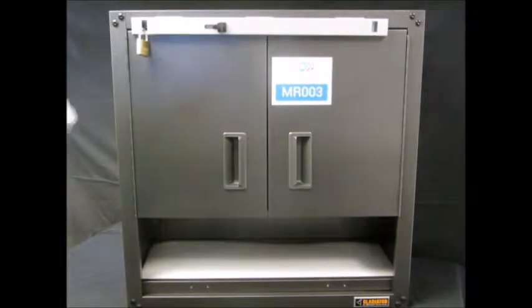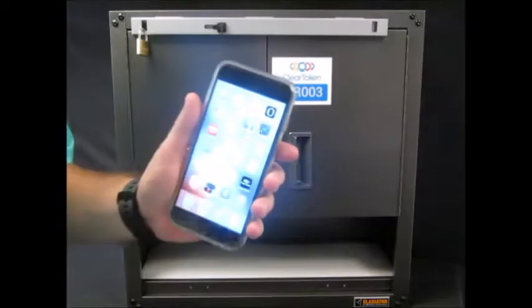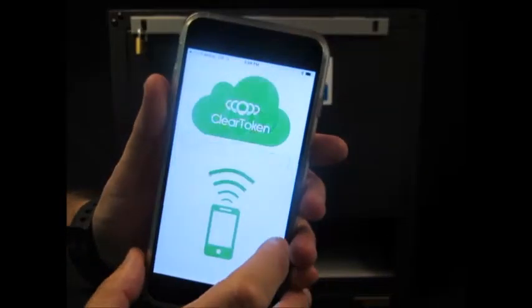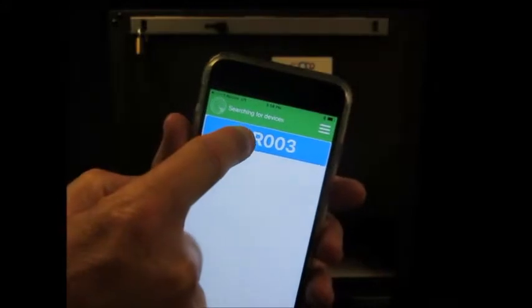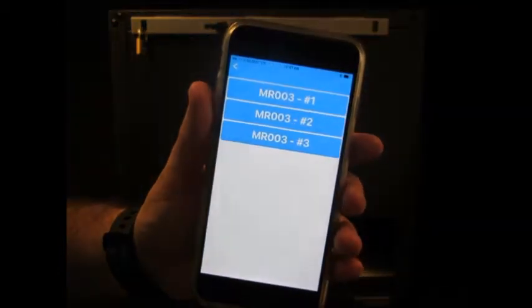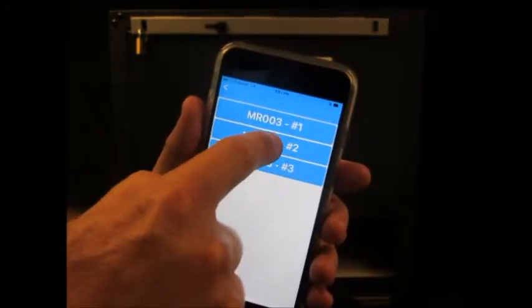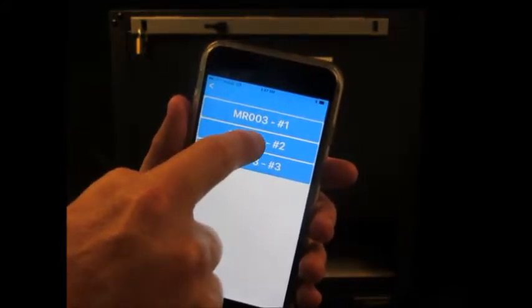Okay, I've received my text message now with instructions on how to download and install the Clear Token app. We'll simply open up the Clear Token app, and it will scan for devices. You'll see MR003, which is the box number here that corresponds with the label on the key box. We're going to connect to it. And the instructions that they gave me was number 2, which is the key slot number 2 for MR003.